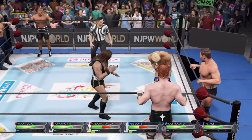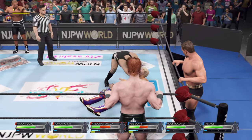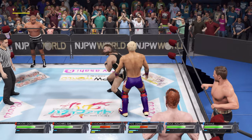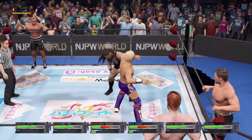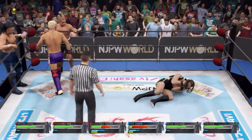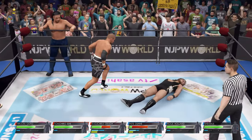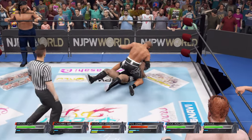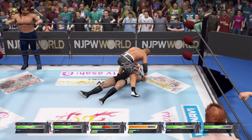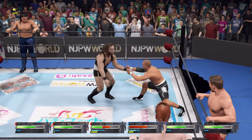Able to reverse. And a clothesline. Great wherewithal on the counter. Pretty drop kick. Tagged in. Just mounted with punches. Oh, a nasty stomp to finish it off.